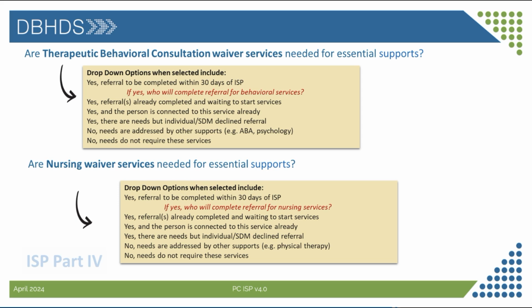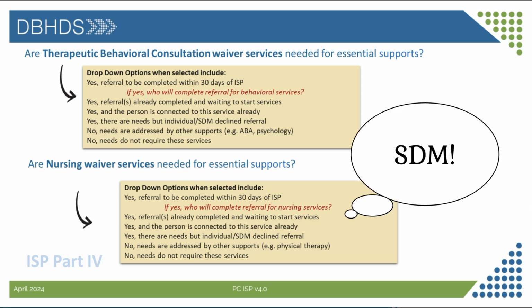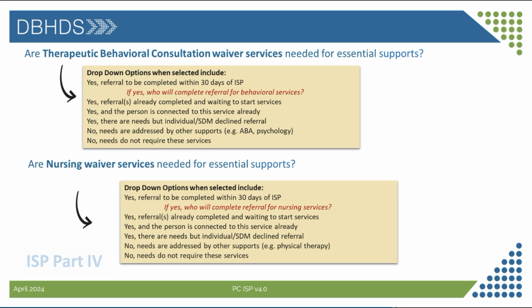Otherwise, the person needs the services and is on a waiting list. The person needs the service and is already connected. The person needs the service, but the individual or SC declined the referral. And then no, they don't need the service because they have other supports. And no, they don't require the services.